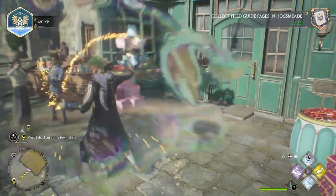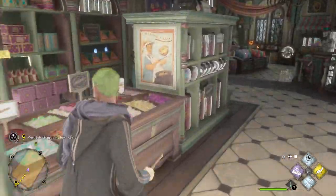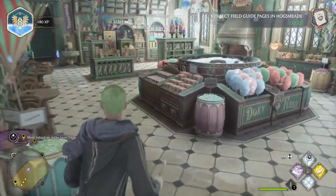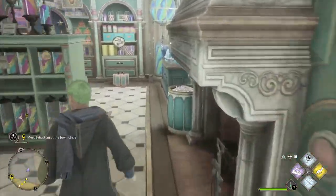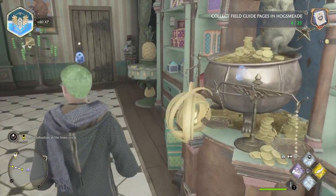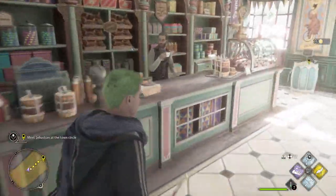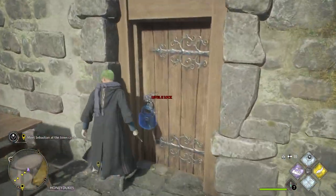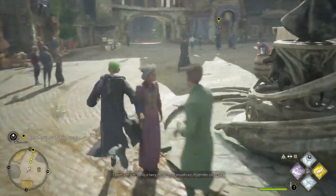I'm just gonna collect these for the EXP. Something in here. Revelio. That's a huge chest over there. Something else in here. Just going into random places and just taking things. Yeah. I also go through that door. Aww, a little too locked. How do I unlock that? Man. Alright, whatever. Let's move on. Moving on.